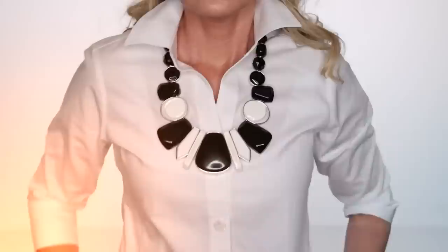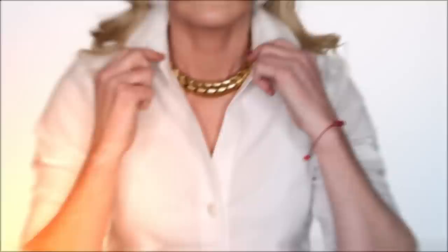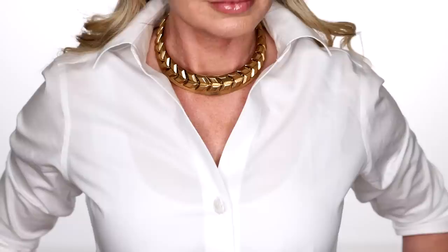So here's the before. Put it through the time machine. And then here's your after. Same white button down, just unbuttoned a bit more. And instead of that black and white beaded necklace, we have a gold statement necklace. The gold necklace is still beautiful, it's still impactful, it still grabs the eye, it still does all of the things that the other necklace does, except it looks a lot more elevated and sophisticated and just frankly expensive.